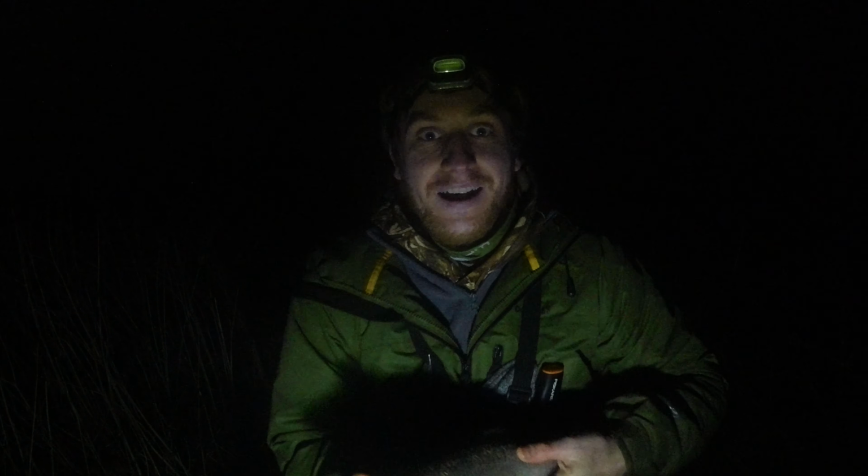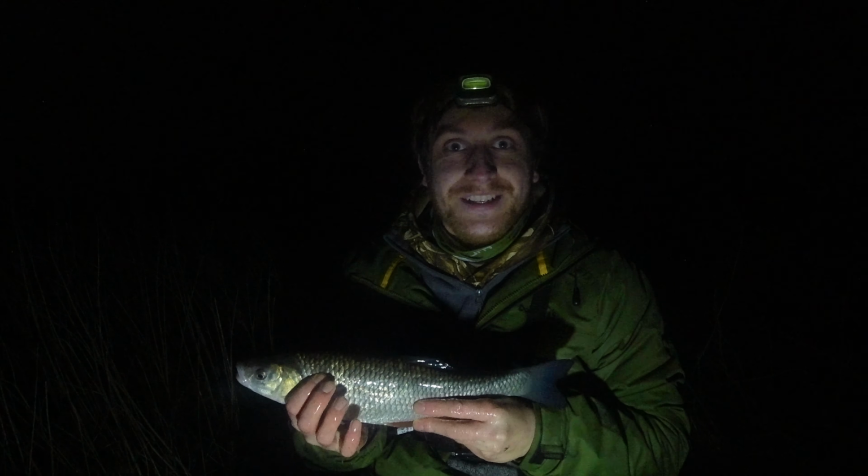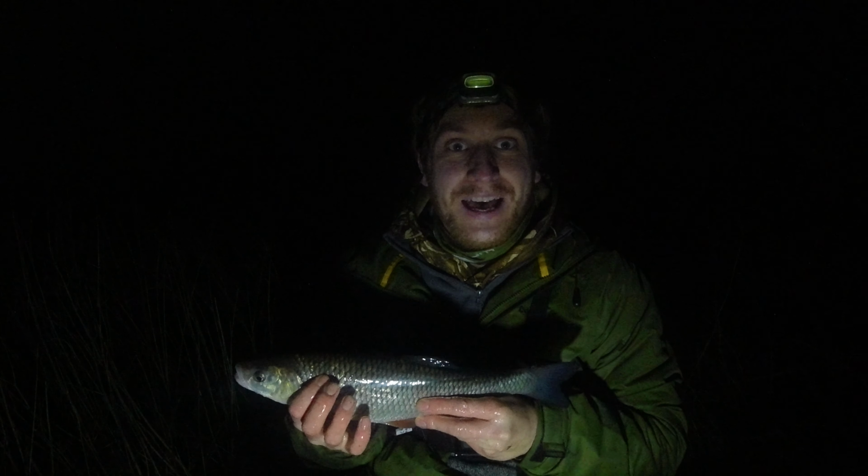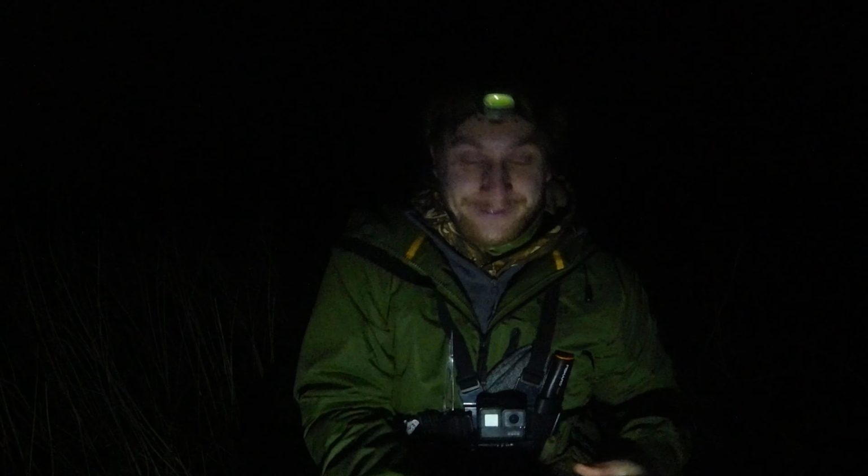Well, after a few sort of missed bites and little twitches and things like that, we finally managed to catch a chub. There he is, one nice chub, a couple of pounds, 2.5 maybe, not enormous, but very, very welcome on a cold, misty night.